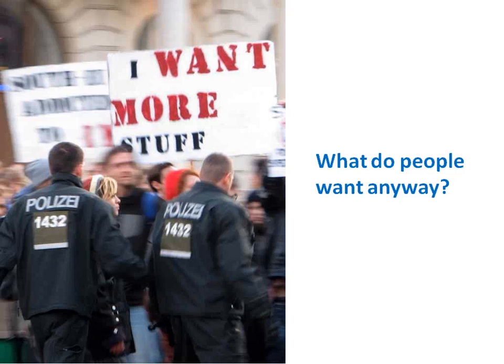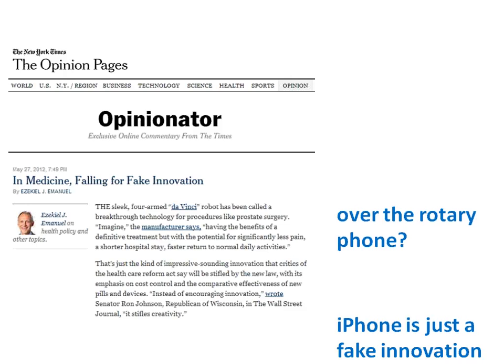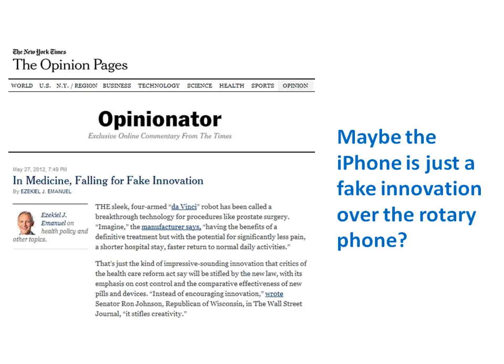So to go along with the current events of today, this was an opinion piece in the New York Times by Ezekiel Emanuel, brother of Rahm Emanuel, Obama's former chief of staff. And this is where he says that the Intuitive Surgical Da Vinci robot is fake innovation because it costs too much. I kind of wonder if he thinks the iPhone is just a fake innovation over a rotary phone. So this is one of the key challenges of innovation right now, which is how to bring innovation to people at a cost that they can afford, and at a price that the healthcare system can afford.